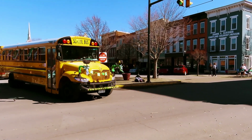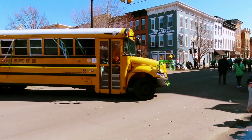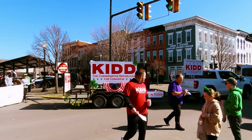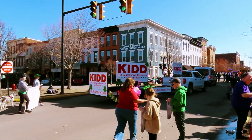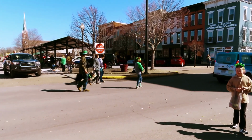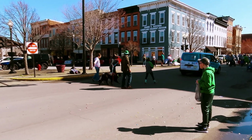And they got a school bus all decorated up for St. Patrick's Day. And a pretty clever slogan, a new kid in town. I'm going to assume that's his last name, but the new kid in town. And they do allow dogs in the parade, walking right along with their owners.